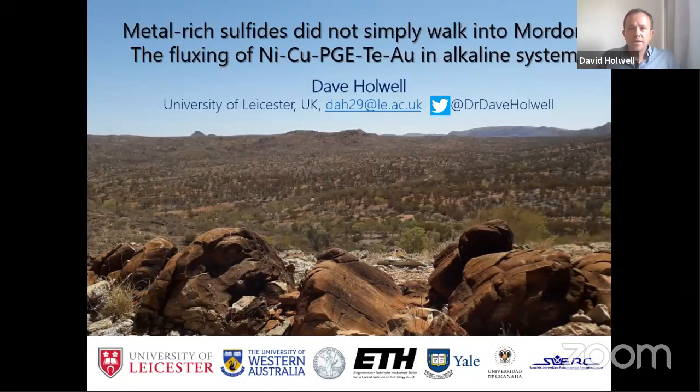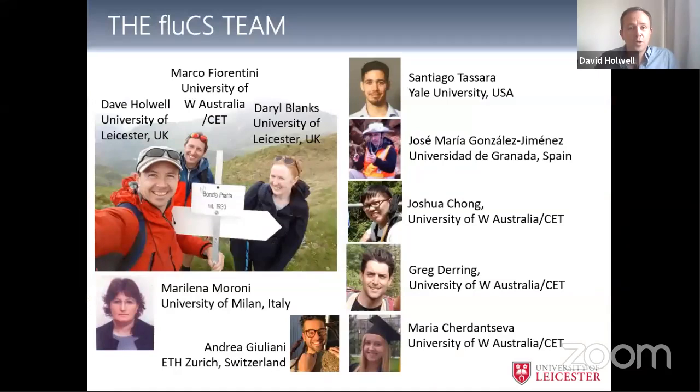So it's going to be in two parts. The main part towards the end is going to focus on a project which we are referring to as the Flux Project. And I'm going to introduce the team here. So flux being fluxing of carbon and sulfur. So this is stuff that's been led up by myself and Daryl Blanks at University of Leicester, and Marco Fiorentini at the University of Western Australia, the Centre for Exploration Targeting there.